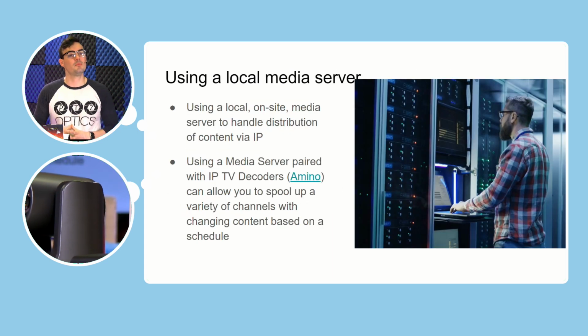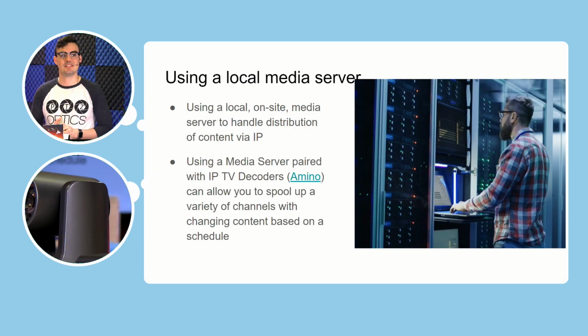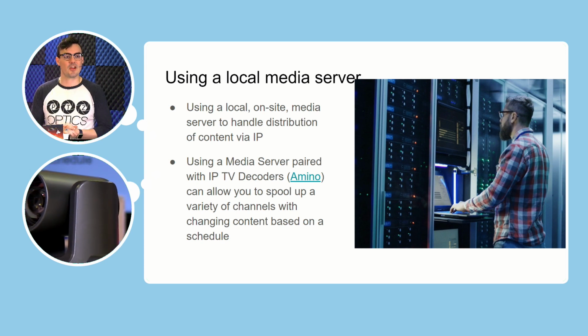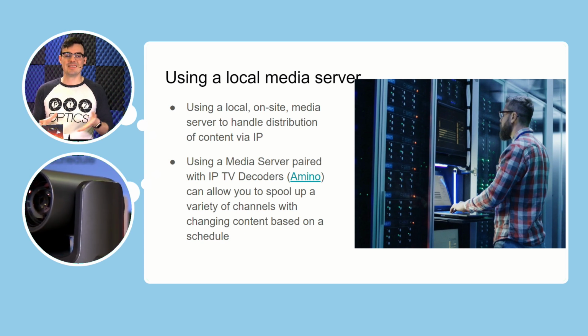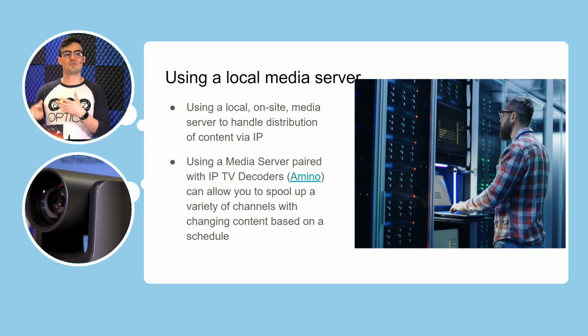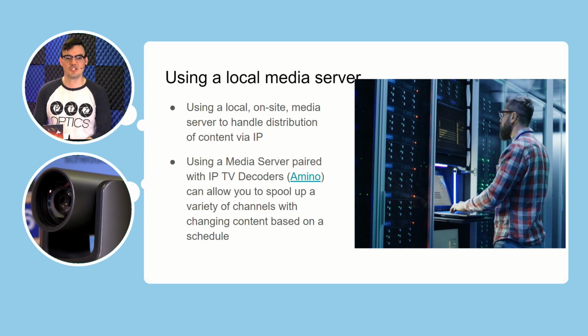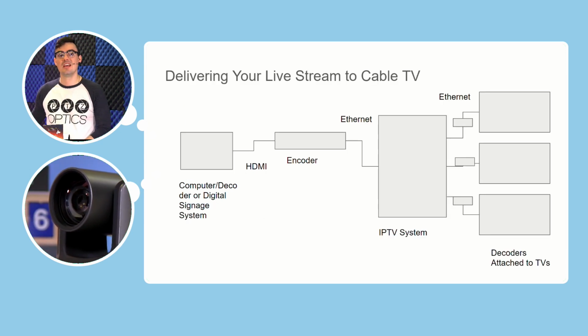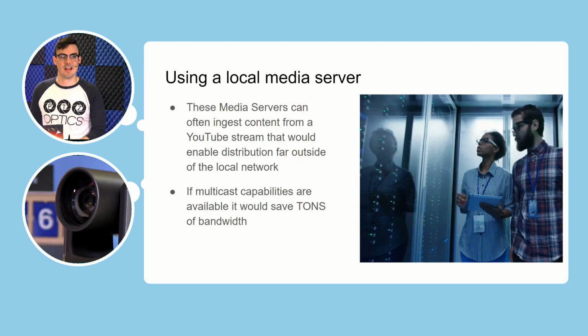Now, if you have a local media server, that's an IPTV system. These IPTV systems are much more flexible. And again, I'm not going to go over everything, but it's basically like the digital version of coax, if you will. And it really gives you a lot more great features for managing all of the channels that are being sent out. And it's very similar in setup.